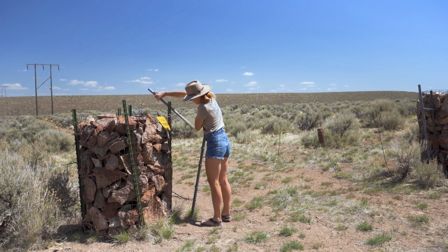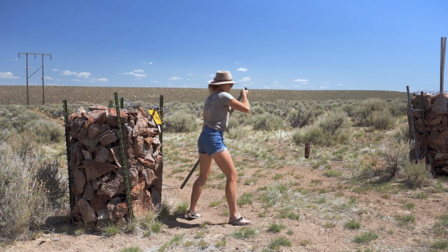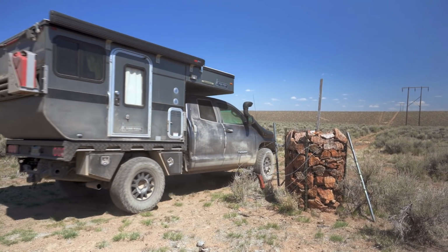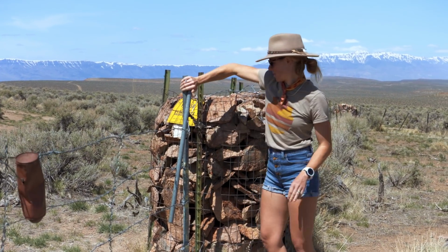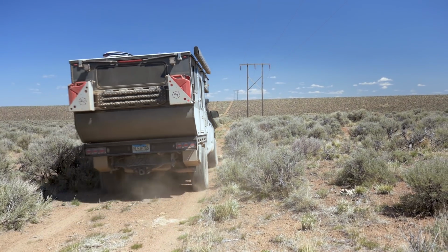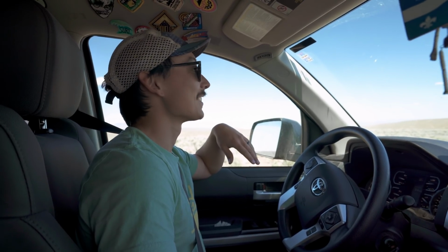Little did we know, this would actually be the first of many cattle gates. We just crossed the fence and now we're getting into it, I guess. We don't really know where we're going. Story of our lives.